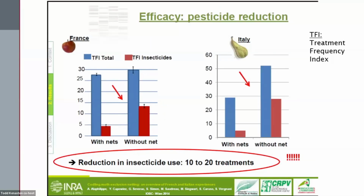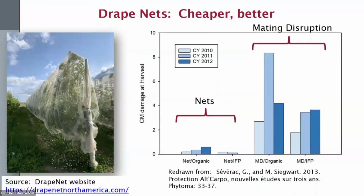And then the other thing, of course, which they were really keen on is how much could you reduce your pesticide use by putting on a net? And again, it was pretty spectacular that they reduced insecticide use by 10 to 20 treatments, which means they were putting on a whole bunch of treatments before then. So it was considered a resounding success, this program.